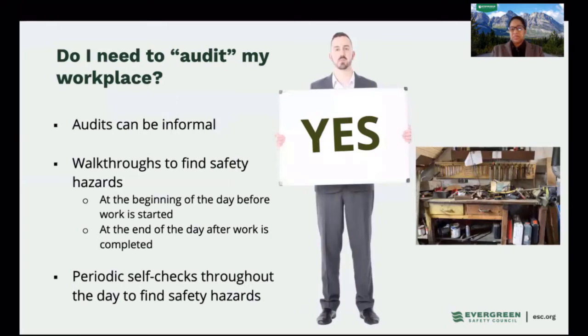And then my third question is, do we need to audit our workplaces? The short answer is yes, we do. However, safety audits can be informal. They don't have to involve difficult effort. They can be something as simple as doing walkthroughs throughout the day to find safety hazards. You can do a walkthrough at the beginning of the day before you start your work, and another walkthrough at the end of the day after you complete work. And then throughout the day, you can do self-checks, looking for anything that could hurt you, make you sick, or damage property that you own or lease at your company or your business.